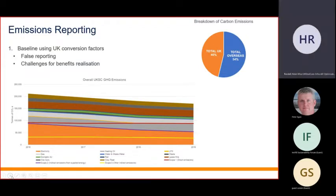So to meet our net zero, we've got a huge challenge. We need at least a 10% reduction annually to try and get our figures down, with over 110,000 tonnes that need to be reduced. In the UK and overall, you can see that we are on a downward trajectory, but this is very much coming from the UK grid that is greening. We don't, as UK StratCom, have any large-scale solar, air source heat pumps or battery storage elements at the minute.